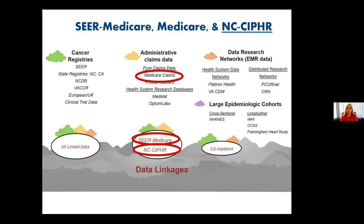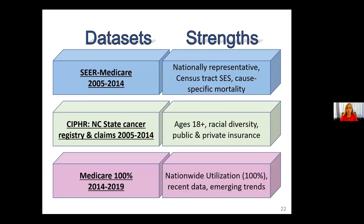So for this study, we once again decided to leverage the strengths of the SEER Medicare and the Medicare claims data. And in this case, Medicare Part D, which includes prescription drug claims, was crucial for this study. But we also added an additional data source called the North Carolina CIFR data. Now, North Carolina CIFR is an example of a state cancer registry that's been linked to claims data. And in this case, it's the North Carolina Cancer Registry's data that has been linked to Medicare, Medicaid, and Blue Cross Blue Shield data.